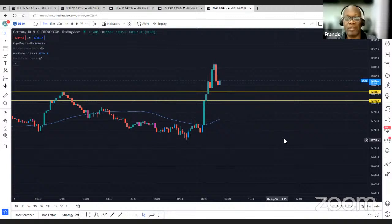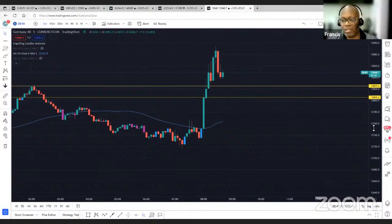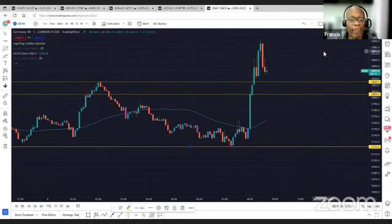So this is the DAX. I mean, when it begins to push up some more, then we'll be looking to probably buy. That's the DAX.